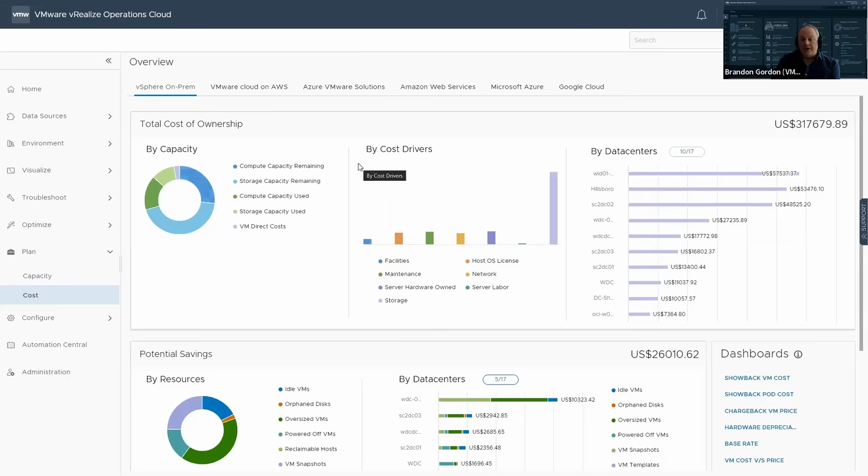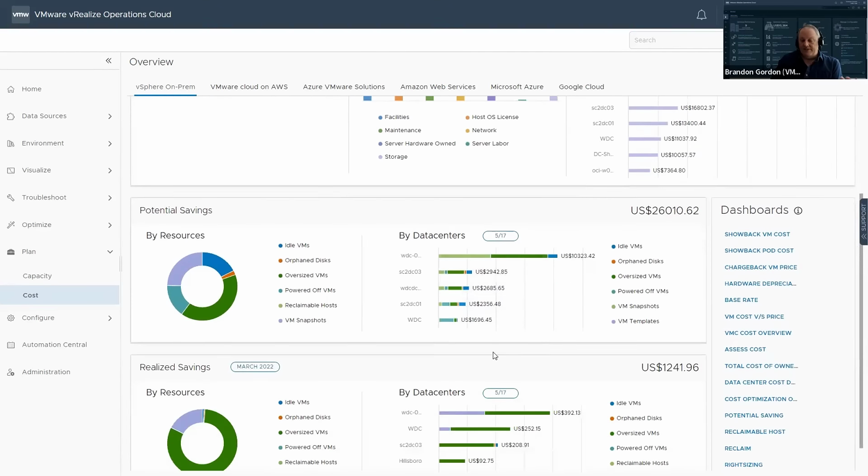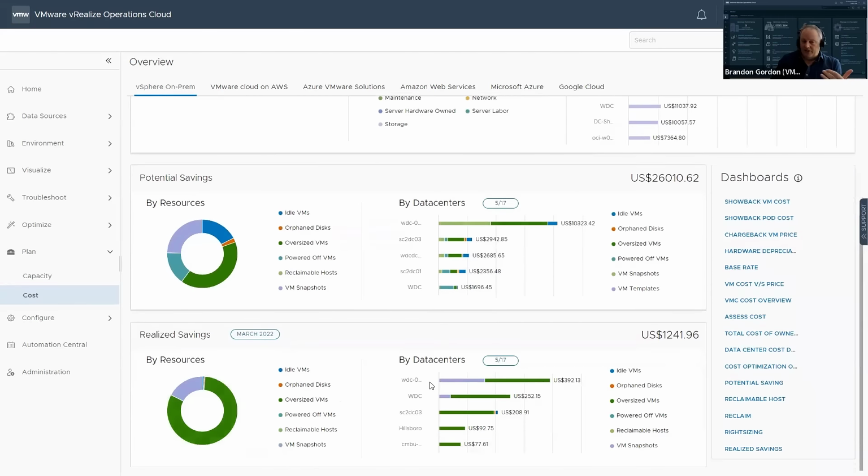But what you can do here is look at the total cost of ownership, and you can see how it's broken down based on the capacity, what your capacity used or capacity remaining, cost based on cost drivers. So you can see what your most expensive cost is. Looks like in our environment, storage is the most expensive piece. You can see it broken down by data center, and we can see all of our savings opportunities, and then anything that we've done to actually realize some savings. So any actions that we've taken to save capacity or money, we can actually report on those as well.